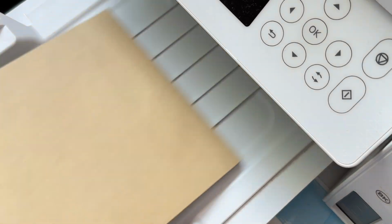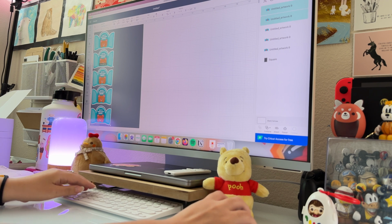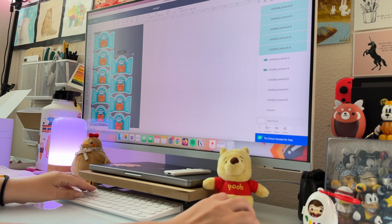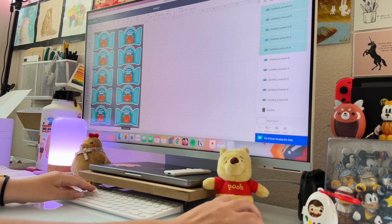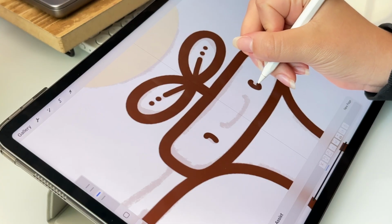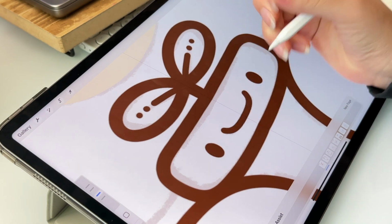To start off the month, I was finishing all the prep work I had to do for the upcoming shop update. For this update, I was releasing 10 new sticker designs, 2 enamel pins, and 2 magnetic bookmarks. I had already received my pins and I had designed the stickers and bookmarks, so the next task was to manufacture the rest of my products.